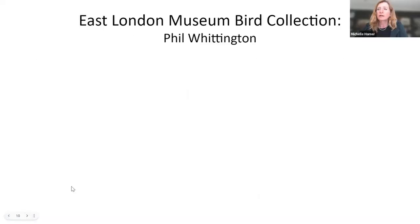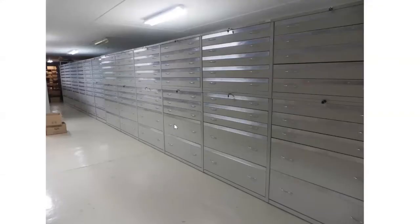So at this stage, I'm going to hand over to Phil Whittington from the East London Museum Bird Collection, and he's going to tell us about their cabinets for bird storage. So over to you. Right. We've had 40 custom-made steel cabinets made to house our birdskin collection. And this is a photograph of a section of those. And these were bought with funding that was secured by the NSCF. So we're extremely grateful to the NSCF and DSI for obtaining these cabinets.